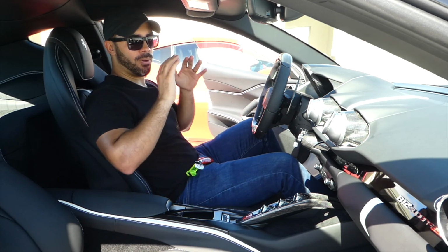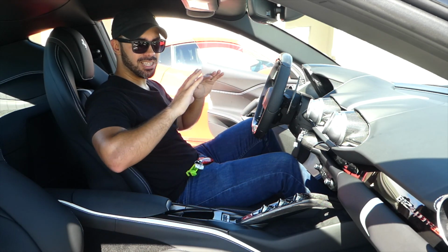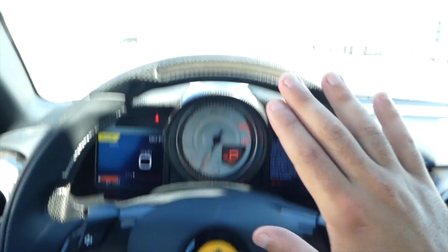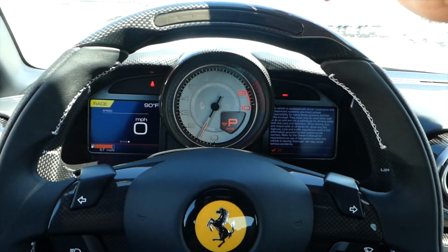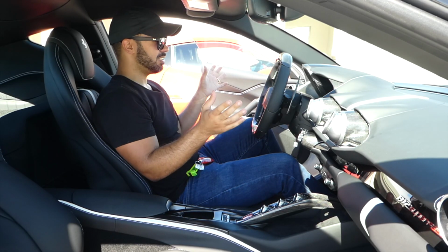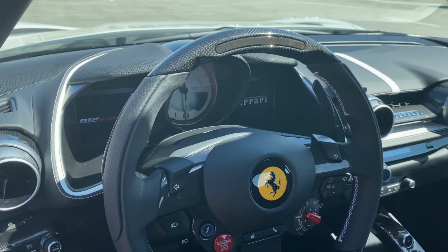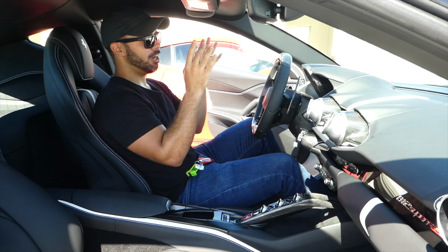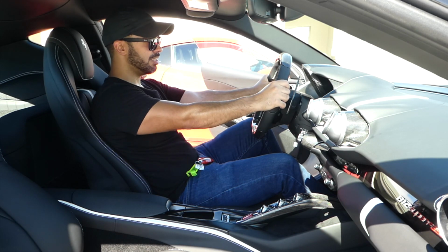Now, there are plenty of carbon fiber pieces everywhere on this car, starting with the steering wheel. The steering wheel is carbon fiber on top, a flat bottom steering wheel, and it looks identical to the F8 Tributo. I think it's pretty much the exact same thing. I think a lot of those steering wheels look like this for Ferrari, which I have no complaints about, because they're absolutely beautiful and they're very comfy.